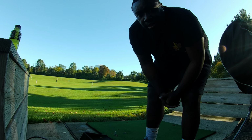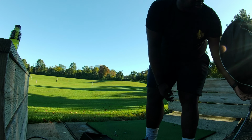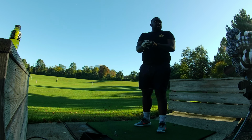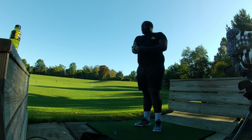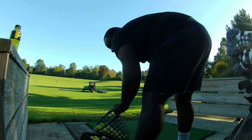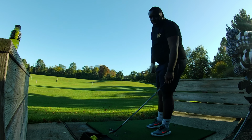At the range, time to get started. Honestly, I'm gonna start with my gap wedge. Oh, bro, it's low key cold today. Honestly, it's really dumb cold. Like, I ain't gonna lie. Shank it. First shot.